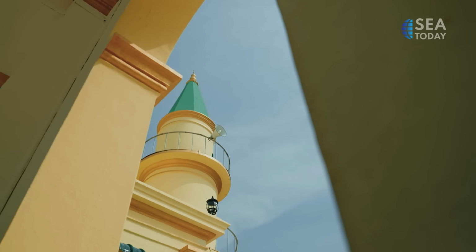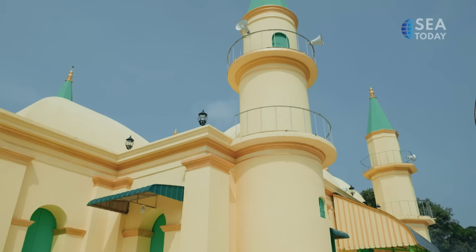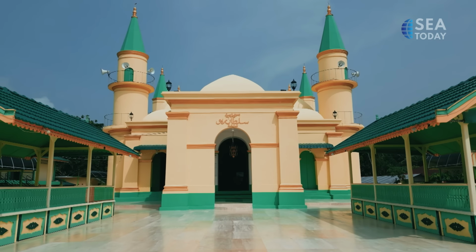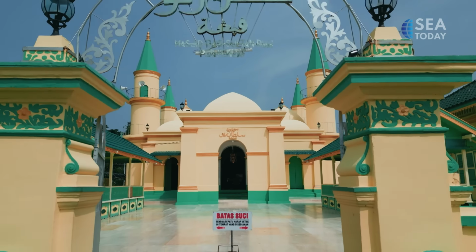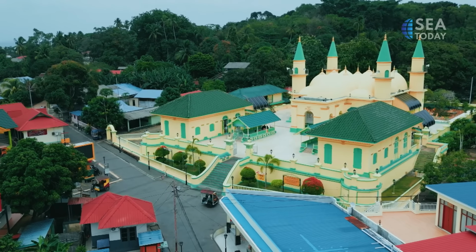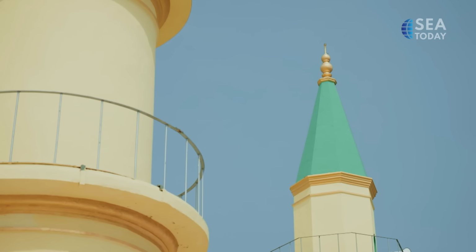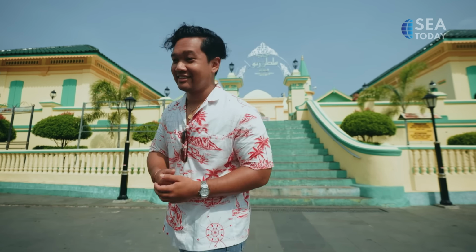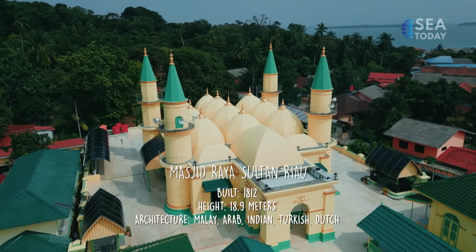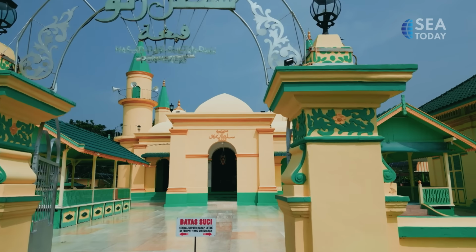Now, this mosque is actually a remnant of the Riau Sultanate era in the early 19th century, and it is one of the few buildings from that era that still remain untouched. Now, despite the yellow exterior of the mosque, one of the fun facts about this building is that they actually used egg whites as a binder during the construction phase. Bet you didn't know that. Built in 1812, the mosque blends influences from Javanese and Dutch architecture and is still used by the locals today as a place of worship.